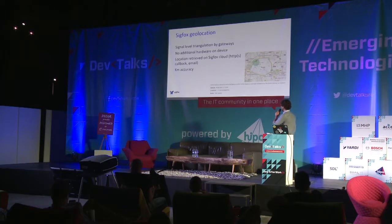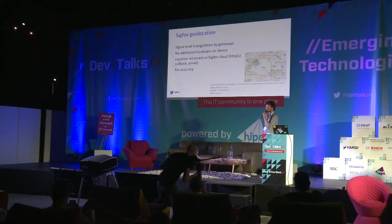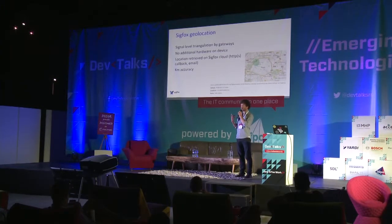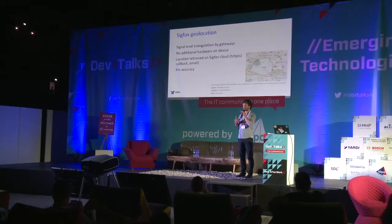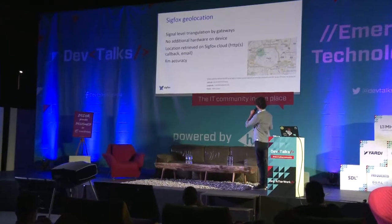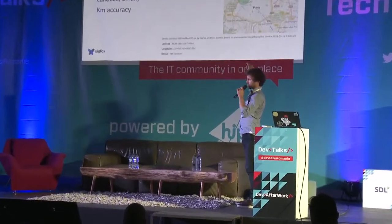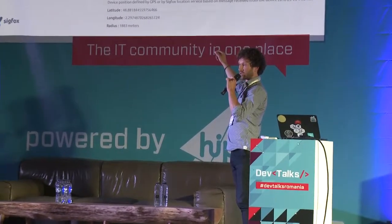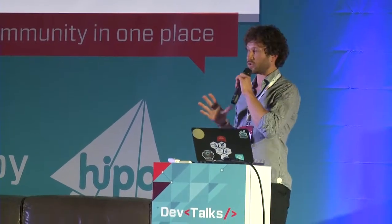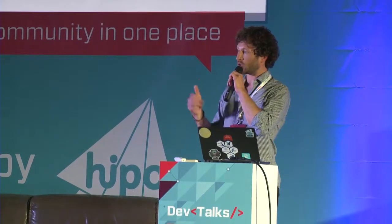And so this is where Sigfox geolocation comes in. Sigfox is first actually a network where you can transmit data. But we've also got a geolocation mechanism where we do some triangulation with the base stations in order to get a global accuracy of where the devices are located. The good thing about this is that you don't need additional hardware. You just need the Sigfox modem to send the data. And all the computation of location is done in the network.